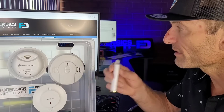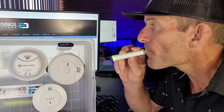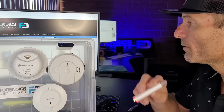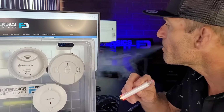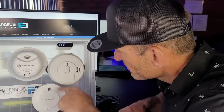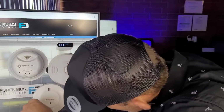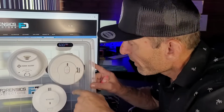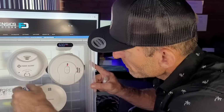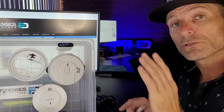I think this basically has maxed out. There you go. Home alarms triggered once I got the bigger puffs. So I just hushed these guys. It's got out of control. Okay, you saw what happened, folks.